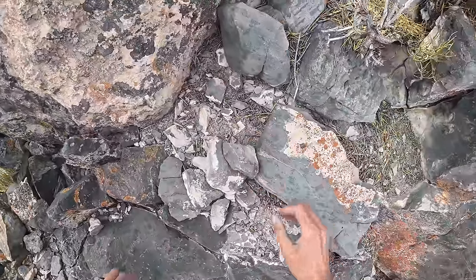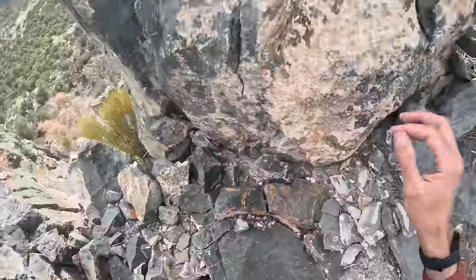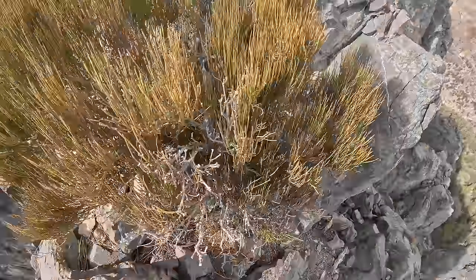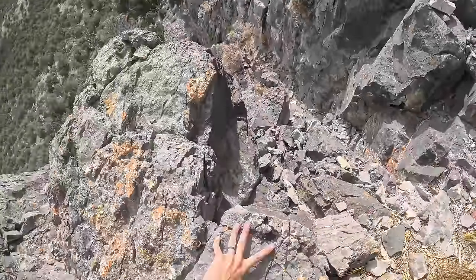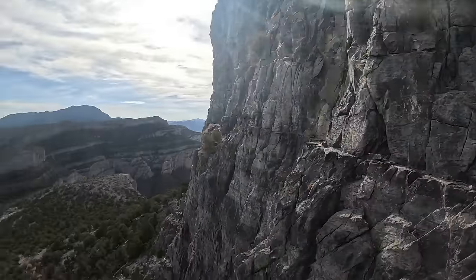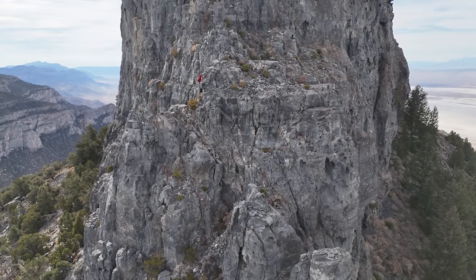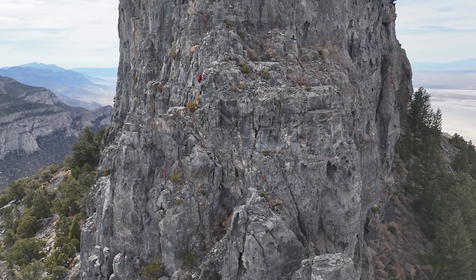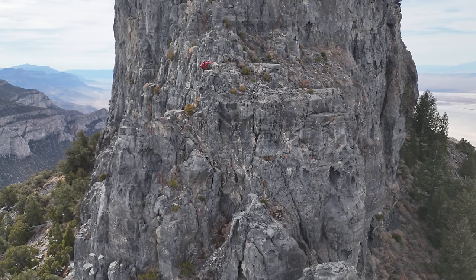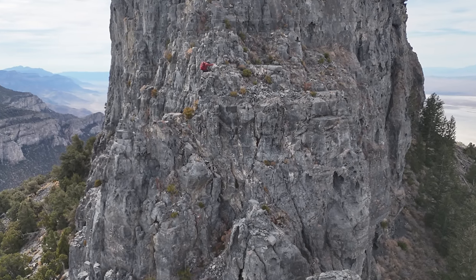Building these little cairns so that I don't get confused on the way down. Okay. Wow, what a place. What a position to be in. This is wild. I'm just gonna go straight up the ridge here. I'm fine with not climbing this mountain, by the way. If I don't feel comfortable going on ahead, I'll just stop.